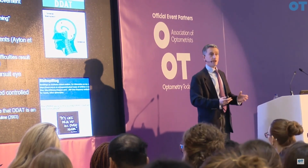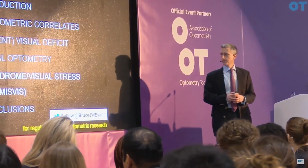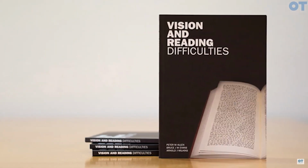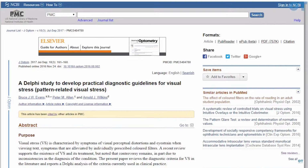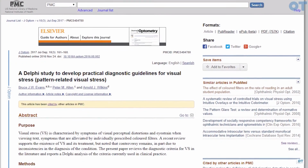If you do want to get involved in this, there are some good papers that you can read that really give you a good summary. The book that Arnold Wilkins, Peter Allen, and myself wrote gives a good starting point. But the more recent papers also need to be looked at. And I think the Delphi study is a way of coming up with some diagnostic criteria.